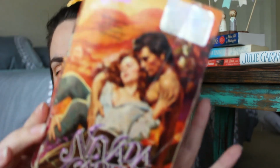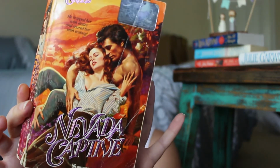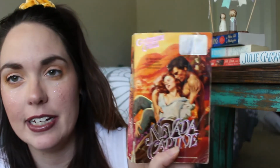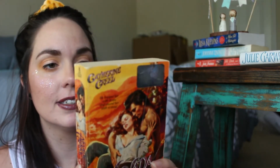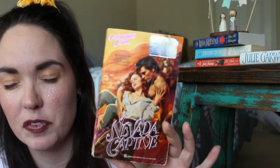Another Catherine Creel is Nevada Captive. That one's so pretty. This is a Lovegram. He trapped her with desire and snared her with ecstasy. So is this a captive romance, I'm assuming? Yeah, it just says like they're together. So it sounds like he came to the town to fix the town, and then I don't know if he's like sheriff or something. Got 2 left.